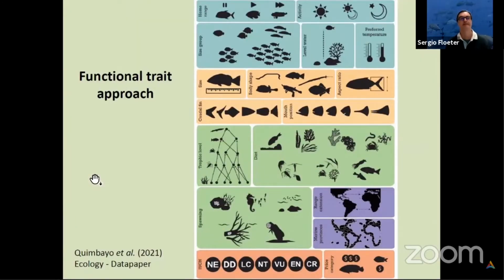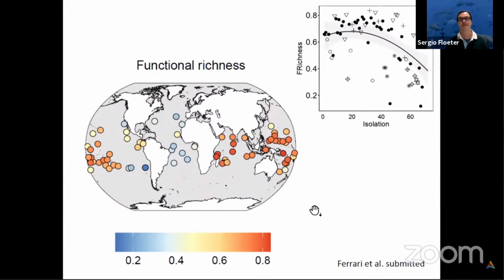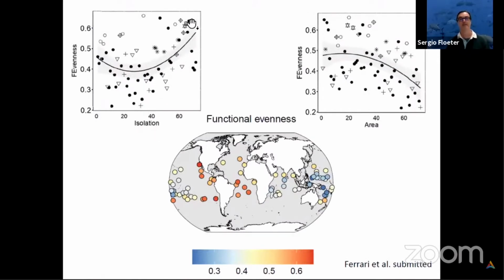But another way to look at it is with the functional approach, instead of just going into taxonomic aspects of different species here and there, we can also work with different traits for each species. And then we have some kind of functional biogeography to work on. In this case, we have, for instance, calculations of functional richness in relation to isolation of the islands. So isolated islands of the Mid-Atlantic region have smaller functional richness, as we can imagine, but they have larger functional evenness, another calculation from this functional approach.